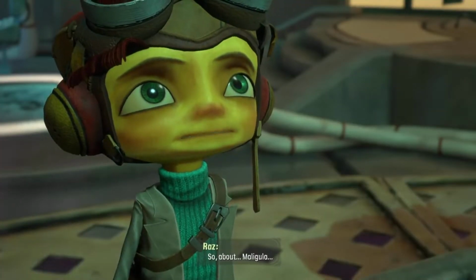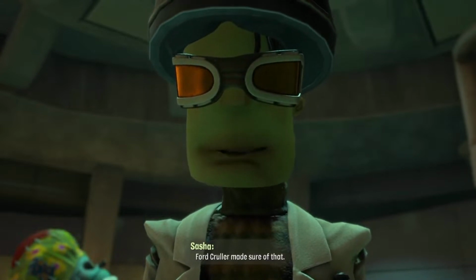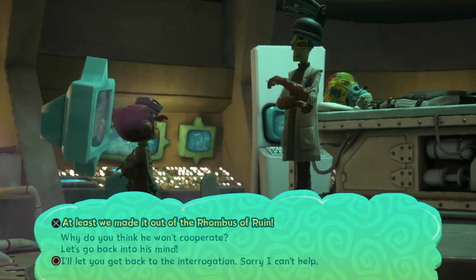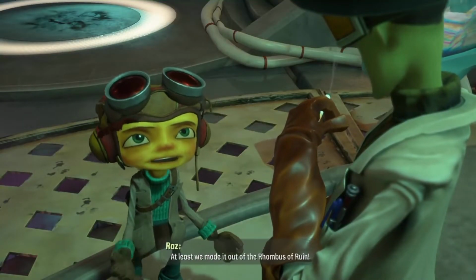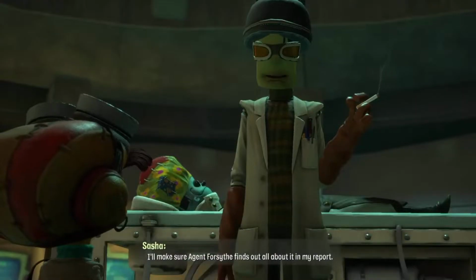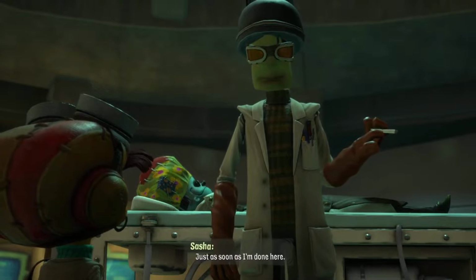So about Maligula? She's dead, Rasputin. Ford Kruller made sure of that. Nothing for you to worry about. At least we made it out of the rhombus of ruin. You performed well in the field, Rasputin. I'll make sure Agent Forsythe finds out all about it in my report. Just as soon as I'm done here.